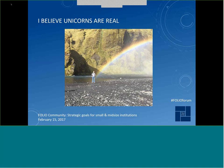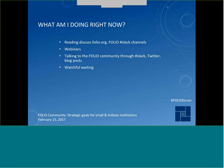I've been talking to the Folio community on Slack, I've been tweeting, and a lot of what I've been doing is thinking about what small libraries and consortia need from a platform like Folio. Flow is in a good position right now with a stable, supported ILS, and we have the luxury of adopting a watchful waiting approach. So that's pretty much what we're doing right now.